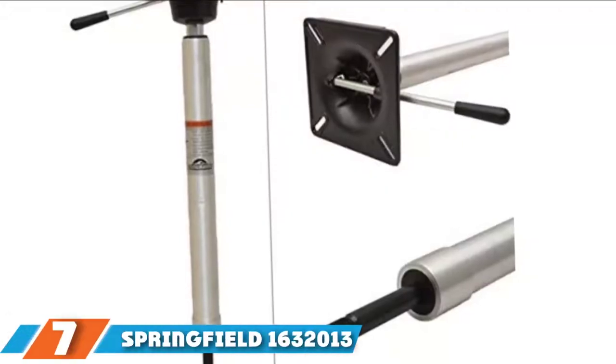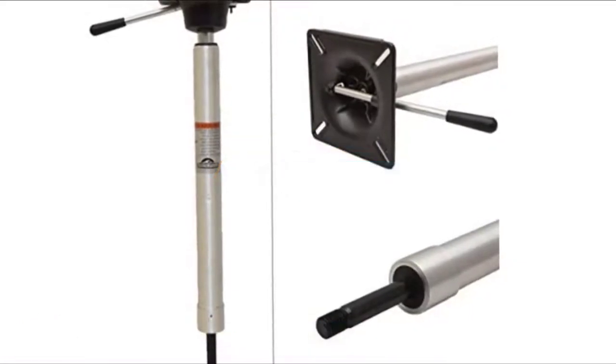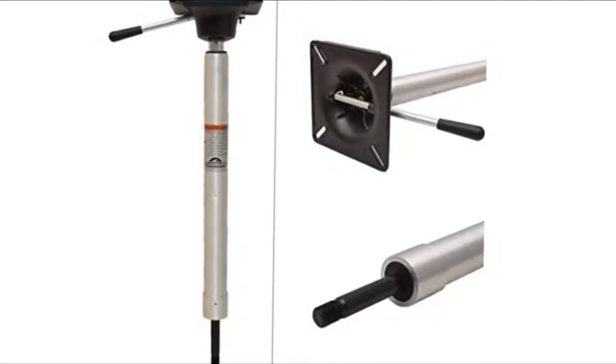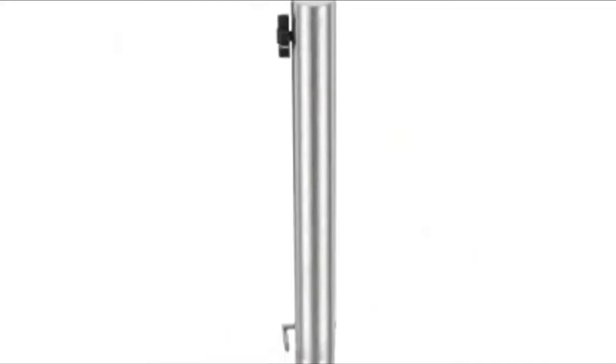At the 7th position of our list, we have Springfield 163-013 Powerizer Standard Pedestal. Do you plan to buy a pedestal that comes with easy to accustom height? Then this model might be the one you are looking for. It is robust and comes with sturdy craftsmanship. It is a useful instrument to have since you can use it as a leaning or seating post. This version allows for 360 degree rotation.